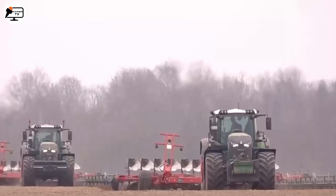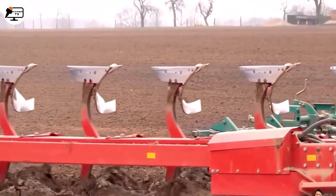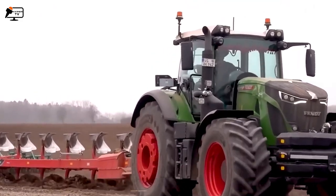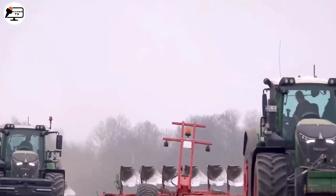Plowing thousands of meters of farmland has never been easier, thanks to rapidly advancing technology. Two Fendt 942 tractors, each equipped with a Kernaline 12-row plow, create perfect grooves, a testament to the professional performance of modern agricultural machinery.